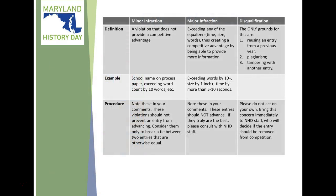We also have infractions and disqualifications. I'll go over the disqualifications first. There are only three things that can disqualify a project. That is reusing an entry from a previous year, plagiarism, and tampering with another entry. These are things that are going to be very difficult for you to spot. Typically, it's our veteran judges who have more experience and might be able to spot this happening.